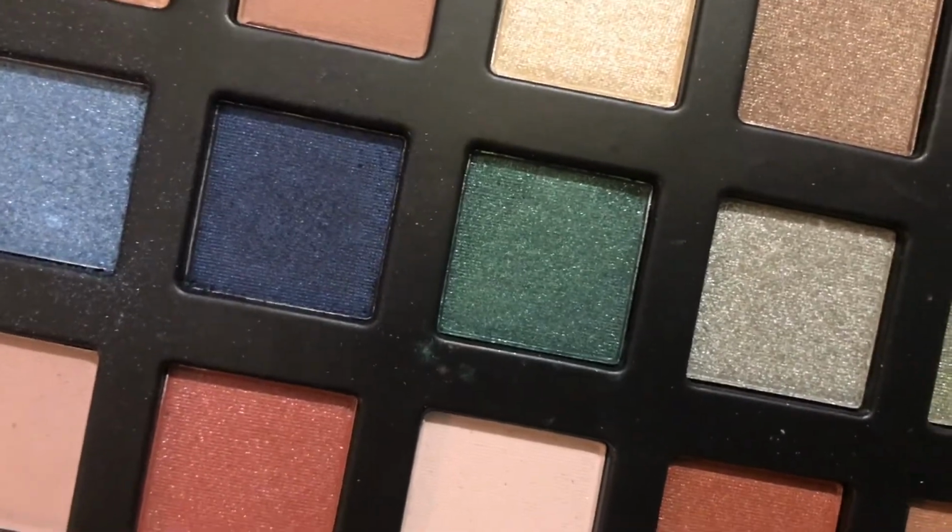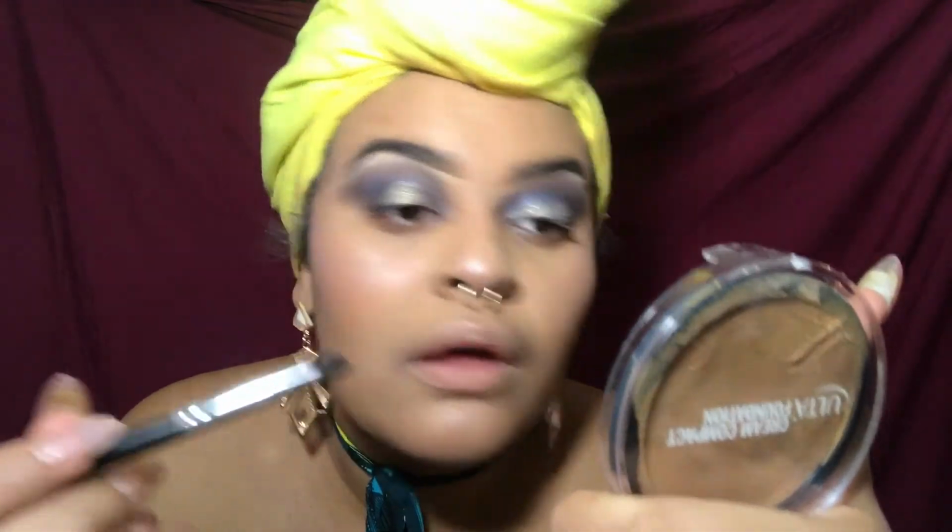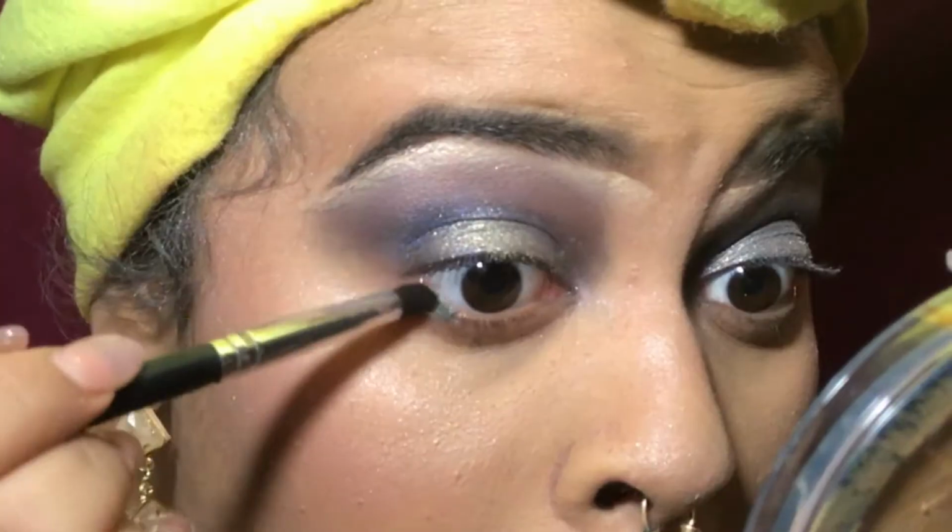Color right next to the blue. So I got some of that green and I'm gonna put it underneath my lash line.